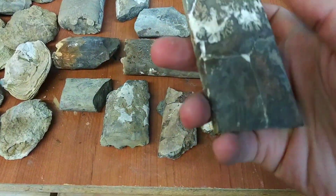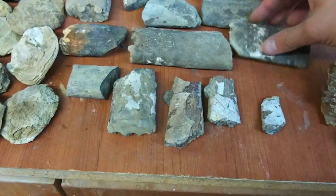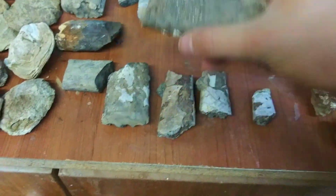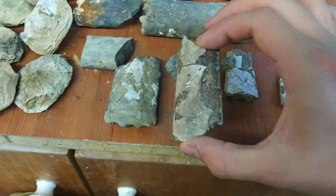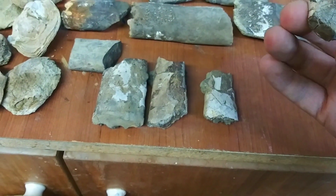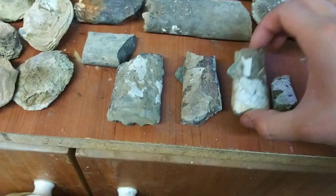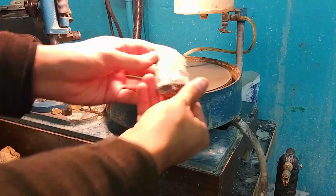And then these ones, just some outstanding sutures. This one right here. These three down, or four down here, are going to be fantastic. They are very well calcified and showing some amazing sutures, so these are going to polish up beautifully.